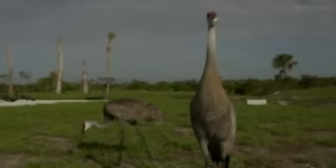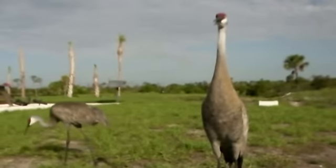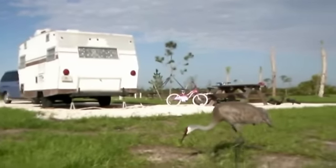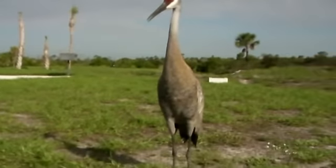We got some visitors this morning, some sandhill cranes, right outside our little camper. He's just checking us out.